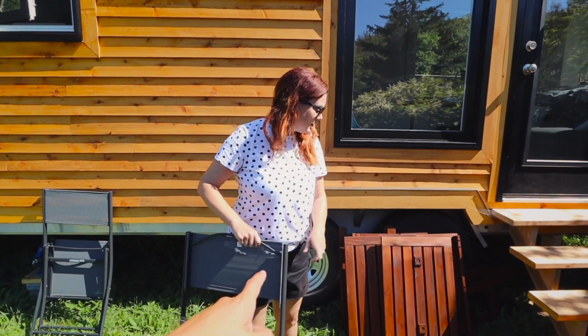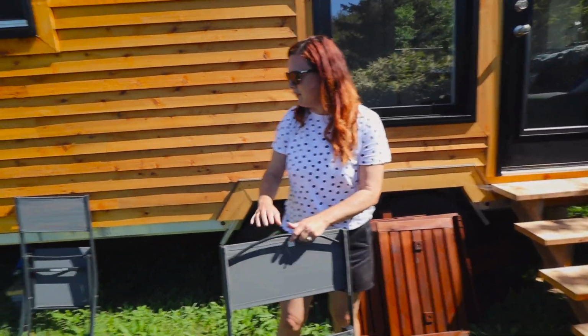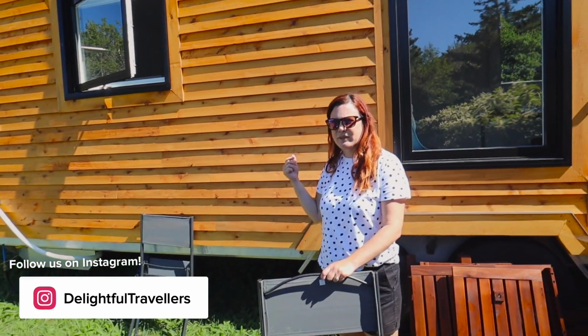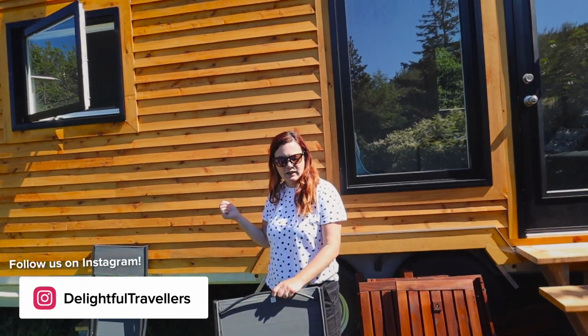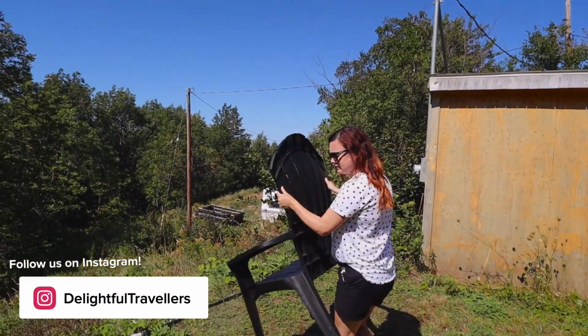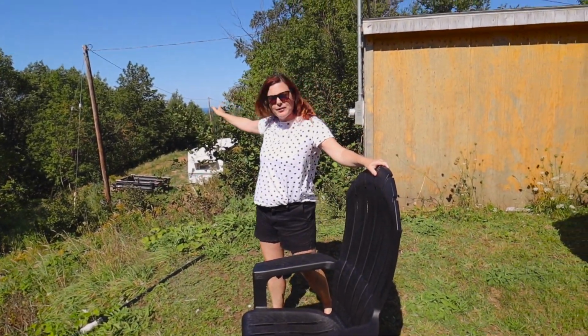Now we're thinking we might put the table over here, closer to the stairs. And then maybe the barbecue next to it so you don't have to go too far if you're bringing food and stuff in and outside. But then the question is, what do we do with the chairs? I don't know. Okay, so here's the other option. We could put them over here, or like this, so you're kind of looking out towards the water.